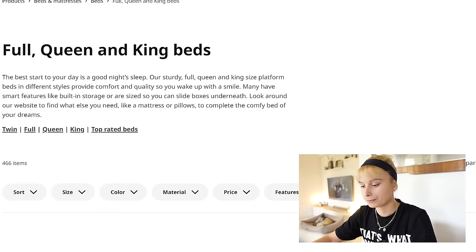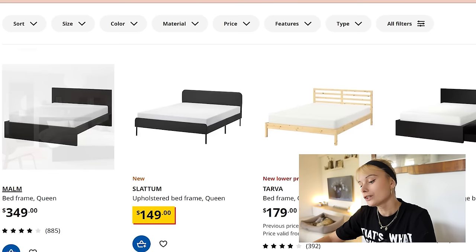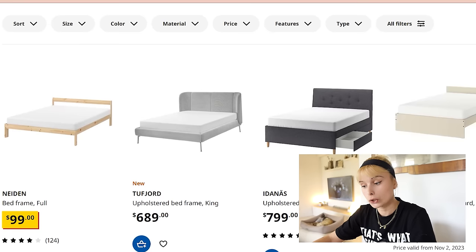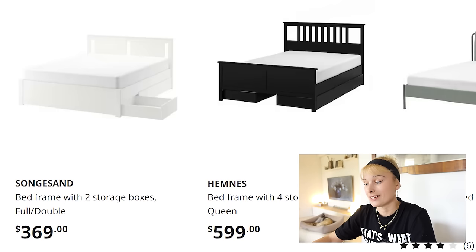There are obviously a lot of beds at IKEA, but I always gravitate towards the MALM bed. Are there more budget beds than this one? Yes, but if you want to keep it on the budget, I would definitely go with this one or even maybe with this one. It's just a simple bed. This is also a nice bed. It's a bit pricey, but it looks great. I would stay away from beds like this and this. In my opinion, they just feel boxy and outdated.